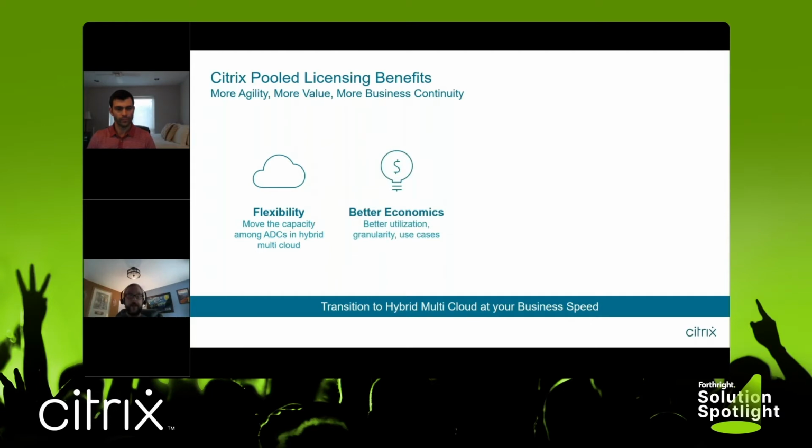And when moving to the cloud, it's extremely difficult for any organization to really predict how much capacity you're actually going to need. With this type of flexible licensing model, it allows you to avoid the over and under provisioning by letting you dynamically allocate capacity to wherever it's needed most.